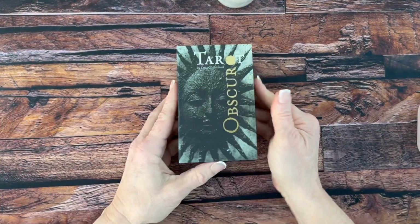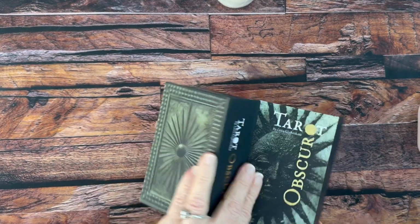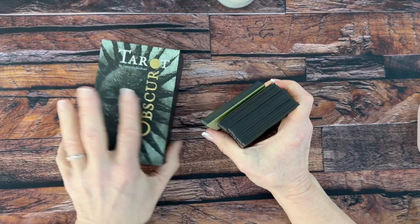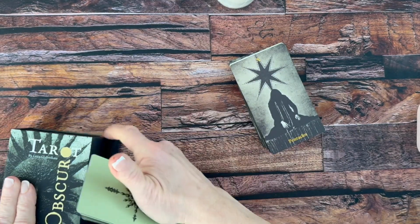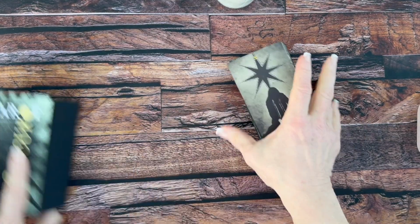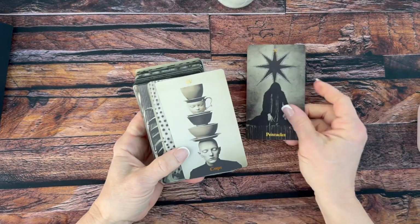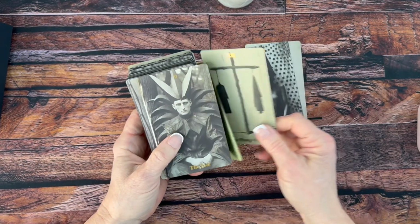All right, I'm still playing with Tarot Obscuro. So for that prompt, the prompt is Shadows and Secrets, a deck that feels mysterious, or you could use for shadow work, but I'm just using it as my mysterious deck. So this deck, I've shown it quite a bit. It's such a beautiful deck.